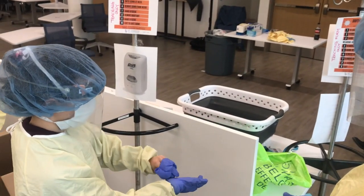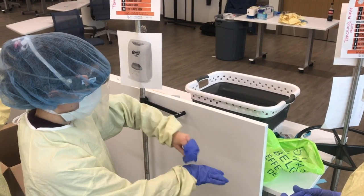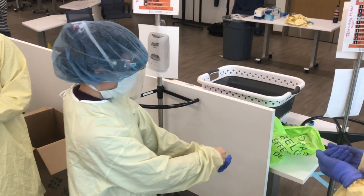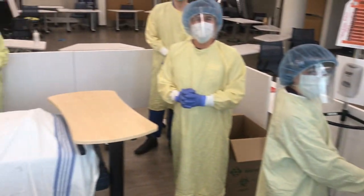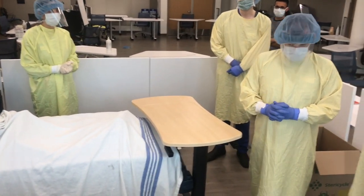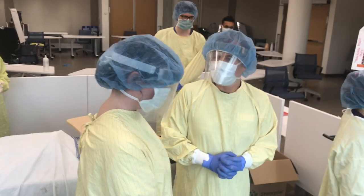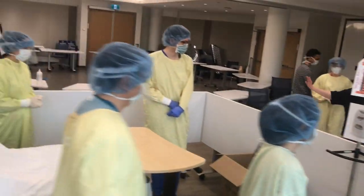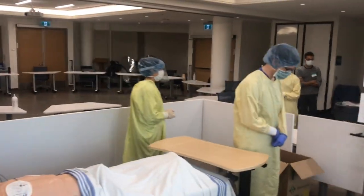So the safety officer is coaching this compressor through every single stage of their PPE, so that the cognitive burden is off of them. You can see in the rest of the room, everyone's got their hands folded on their chest. This is because when we've been in there and it's hot and uncomfortable, there's a real temptation once the resuscitation is over to do something stupid like touch your face or adjust your mask.